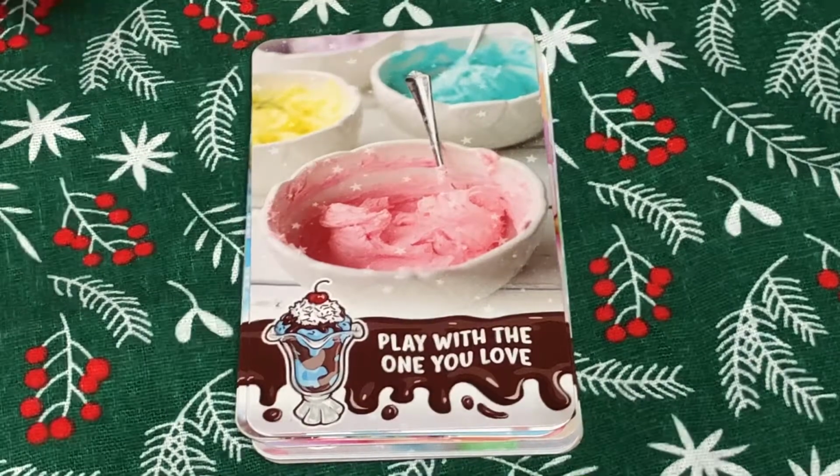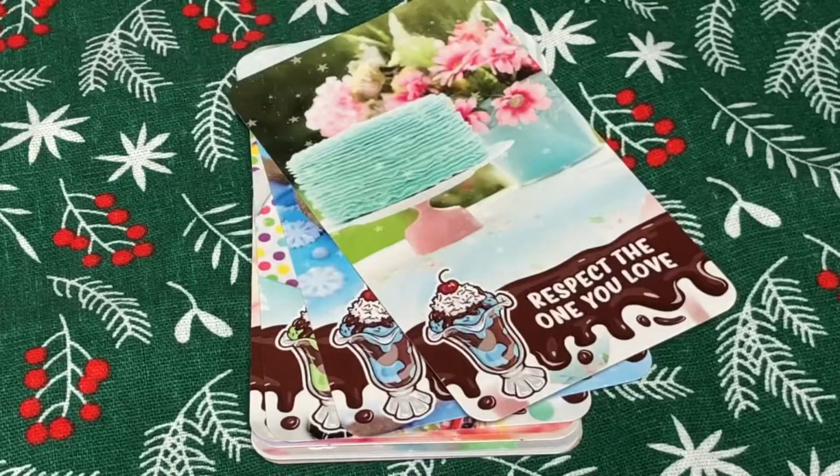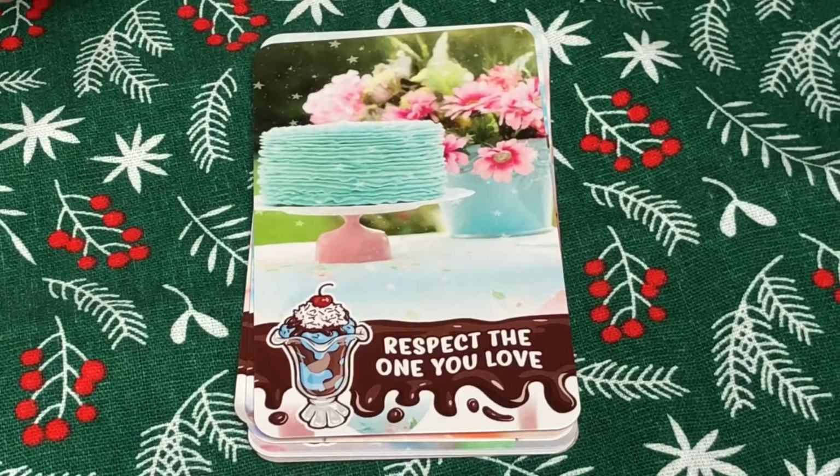Play with the one you love. Oh, making different colour frosting. That's really pretty. Respect the one you love. Yep. Lots of respect going on here. Like, look how clean that is.